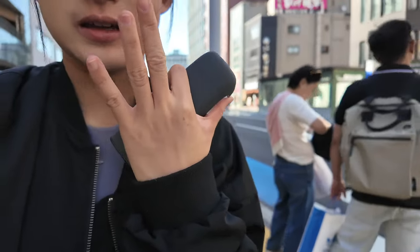Because look behind me, this blue thing is a freaking bike lane. In Singapore, you can really only bike in restricted areas. But wow, Japan in general, and especially Fukuoka, is such a bike friendly area. So I just rented an e-bike. Shout out to Messiah for lending me his phone number, because for some reason they don't have a Singapore number as a registration. And yeah, oh my gosh, it's so fun to bike here.